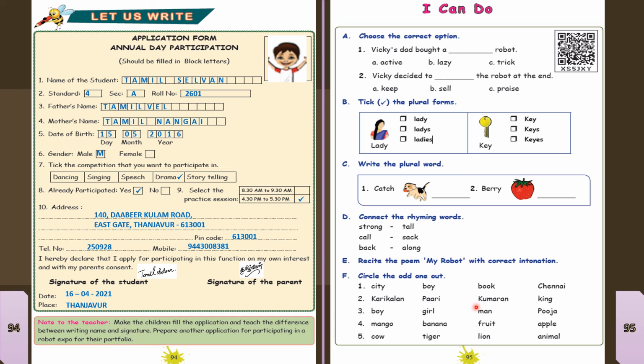Karikalan, Pari, Kumaran, King. Which one is odd? You have to circle it. Third one: boy, girl, man, Puja. Which one is odd? Mango, banana, fruit, apple. Which one is odd? Cow, tiger, lion. Which one is odd? You have to circle it. This is the way you have to do this. I can do. After doing this, you show it to your parents and teachers.